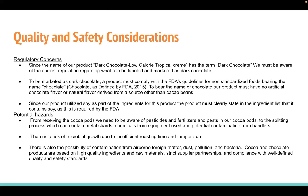Also, there's a risk of microbial growth due to insufficient roasting time and temperature. There is also the possibility of contamination from airborne foreign matter, dust, pollution, and bacteria. Cocoa and chocolate products are based on high quality ingredients and raw materials, strict supplier partnership, and compliance with well-defined quality and safety standards. So before we move forward with this product, we must be aware of all the hazards that could potentially happen. We must have a great HACCP plan in place to ensure that none of this occurs.